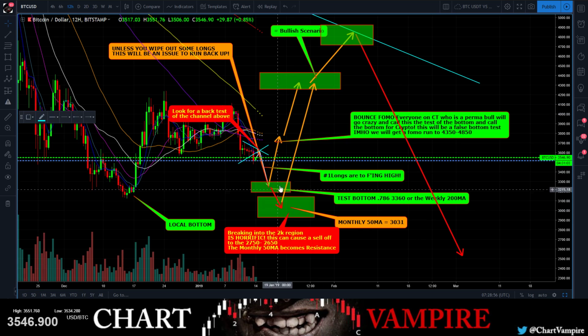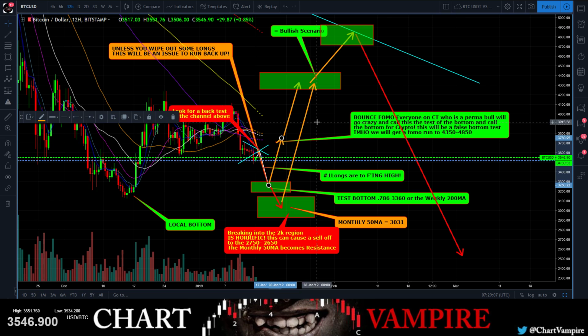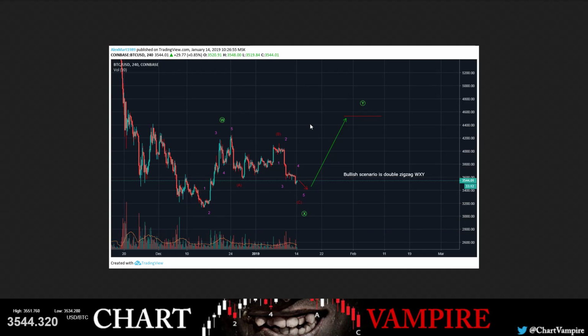If we get a nice bounce off here, I would love to see a nice bounce off the 50. I really would like to see a nice bounce off the 50. I would like to see a nice bounce off the 200. I think a nice bounce off the 200 would be beautiful, because that's all it would be, a really great dead cat bounce. Let's see what Alex has. Yeah, really good. I like it. Yep. Yeah, I like this.